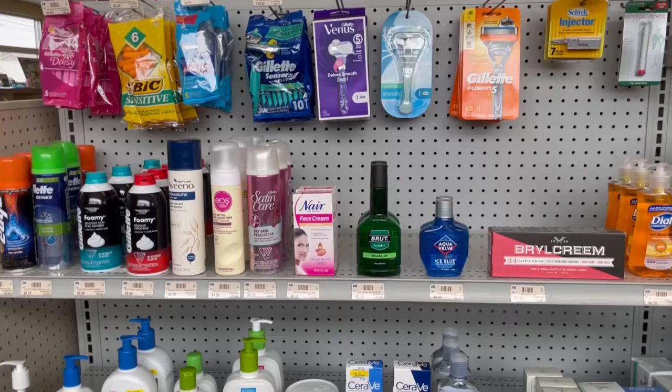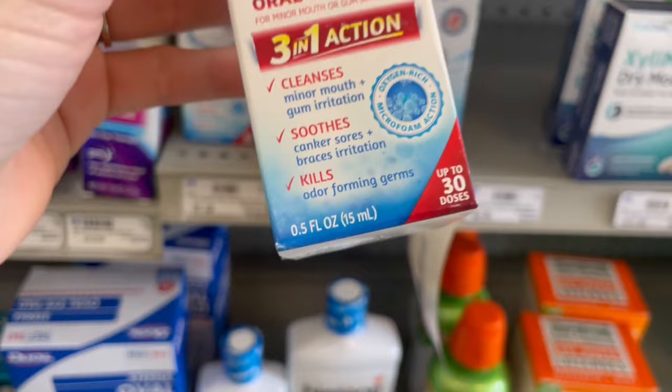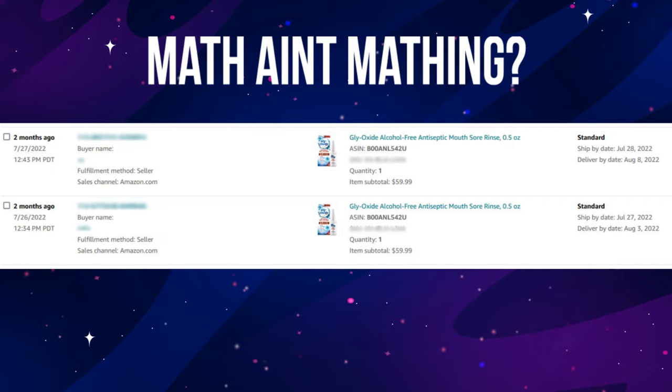Again, it's looking very modern and clean, which is not a good sign. Then I found not one, not two, but three glyoxides. These are only the 1/2-ounce size, which due to being less common are actually worth more per ounce. I sold them for $60 each. Yes, I completely understand that the math ain't mathin' and that people should buy the 2-ounce because it's a better deal, but sometimes people can't afford the bigger bottle.